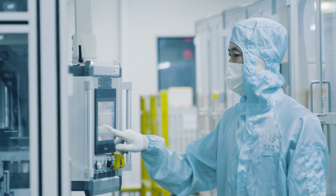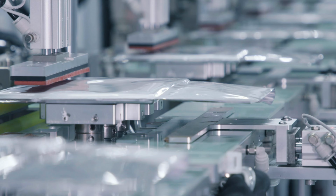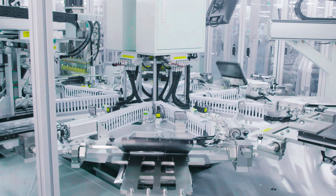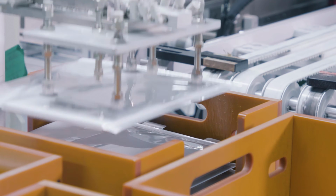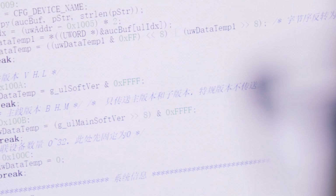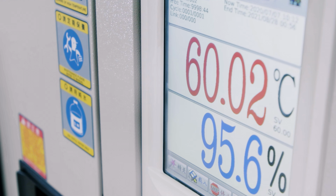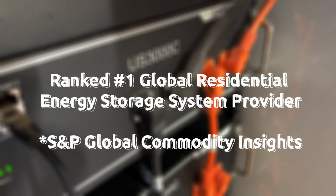Pylontech is one of the largest battery manufacturers in the world today. They were founded back in 2009 as a company dedicated to energy storage. They produce all of their components, their cells, their BMS boards, in-house. This gives them full control over their quality, allows them to fine-tune the performance of their batteries, and results in an excellent product. As of 2022, Pylontech led the world globally in systems shipped for residential battery systems.